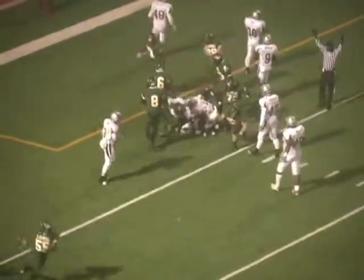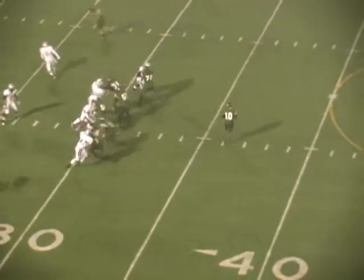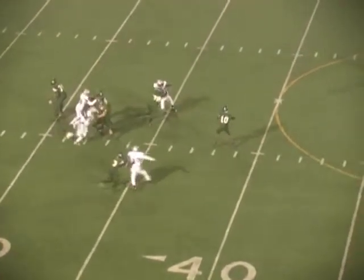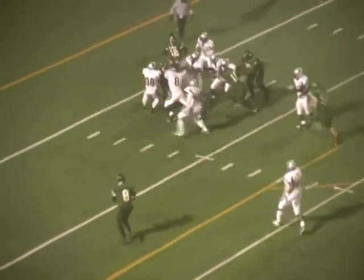What a play by Cedric Hunt for a touchdown from Longview. They had him at the 10-yard line. He cut back to the 5, and he carried a host with him to the end zone, John. Yep, he was at about the 8-yard line. They made contact with him, and he just drives them all into the end zone. And Longview has picked up a late touchdown here.